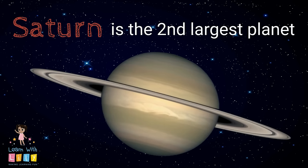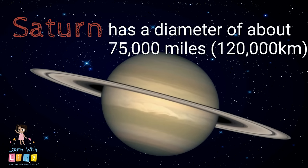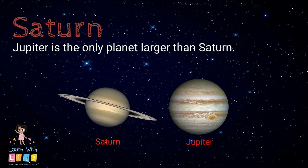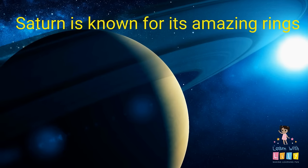Saturn is the second largest planet in our solar system. It has a diameter of approximately 75,000 miles. That's 120,000 kilometers. You could line up more than 9 Earths across it. Jupiter is the only planet larger than Saturn.